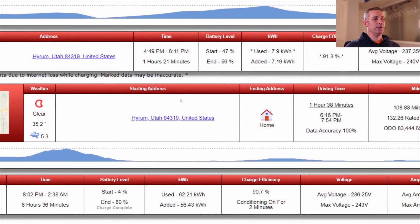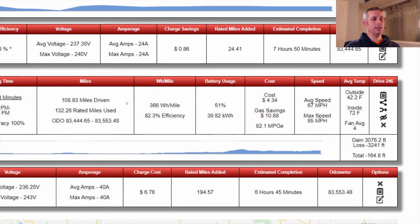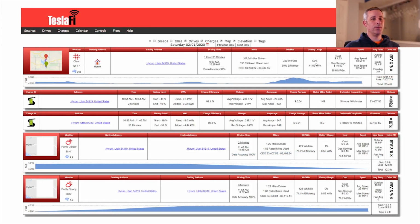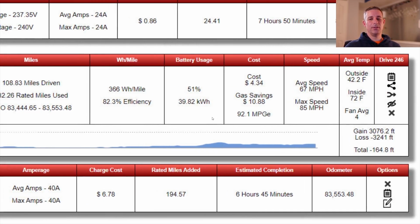And so this is the drive segment going from their house home. We drove for 1 hour and 38 minutes, basically just a reversal of the first drive of the day, 108, almost 9 miles, etc. The efficiency was a tiny bit better in this case, but we used almost the exact same amount of energy. If we look back at the first drive of the first day, we used up 53% of the battery. And so going to this one, coming back, we used up 51% of the battery. So we saved 2% of the battery coming back. So not fantastic, but I'll take it. We're going down in elevation, and that's probably the primary difference there.